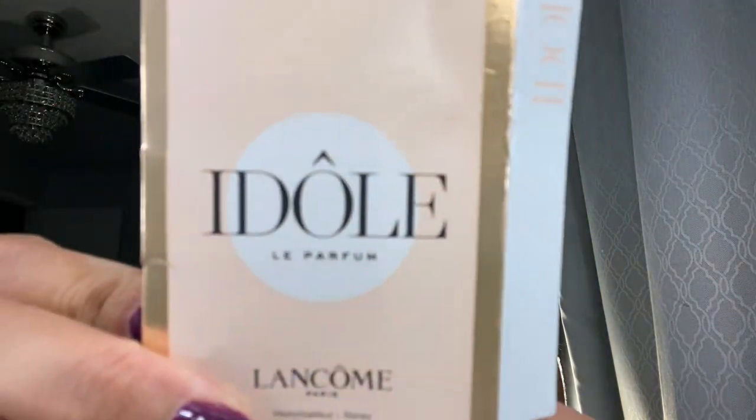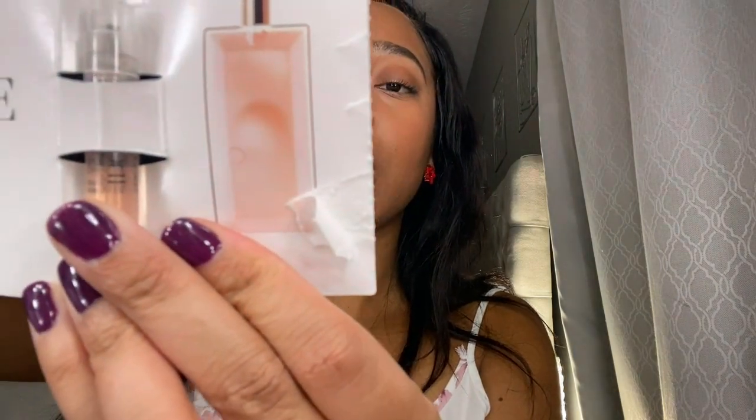I like this. I'd give it a 4 out of 5. The more that I smell it, I'm getting different feelings from it. Very good smell. If you're interested, again, that is the name of it. This is what the bottle actually looks like. Very nice smell, 4 out of 5. Moving along.